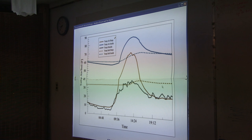Wait, the hoop is a hoop house or what? What is the hoop? The hoop is their tubing. Okay, and then they have the climate battery inside. They're a little climate battery. And then this one is the temperature, and this here is the temperature of the air outside.